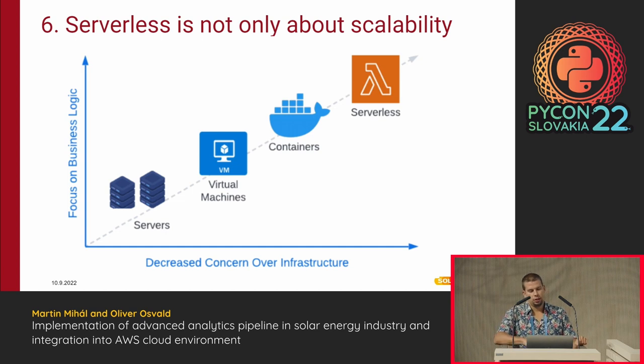And serverless is not only about scalability. I would say serverless is also, as I already mentioned, the way you should really operate, because you can concentrate on your business logic, on resolving the really cool stuff, as Oliver mentioned. That's the stuff you really want to resolve, and not how many servers you should have, or what version of Ubuntu you have. Those kinds of departments could be huge, expensive, and it's not really solving the business problem you want to solve. So with this framework, if you have a really serverless, Dockerized application, you decrease your concern over infrastructure, and you can focus on your business logic.